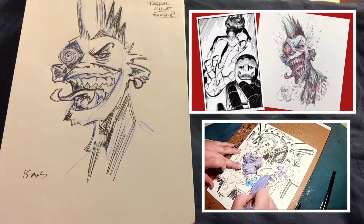My artist friend Pascal Millet does a series called Morning Star. It's on Comixology. I believe each issue is either $1 or $2, but go check it out. Guy's wildly talented.